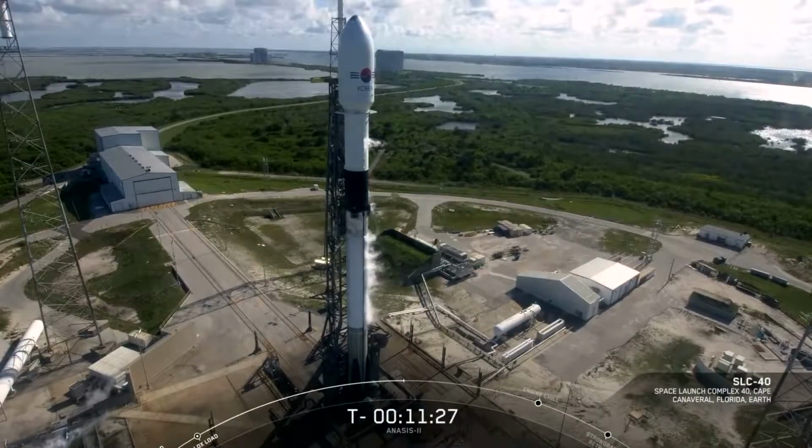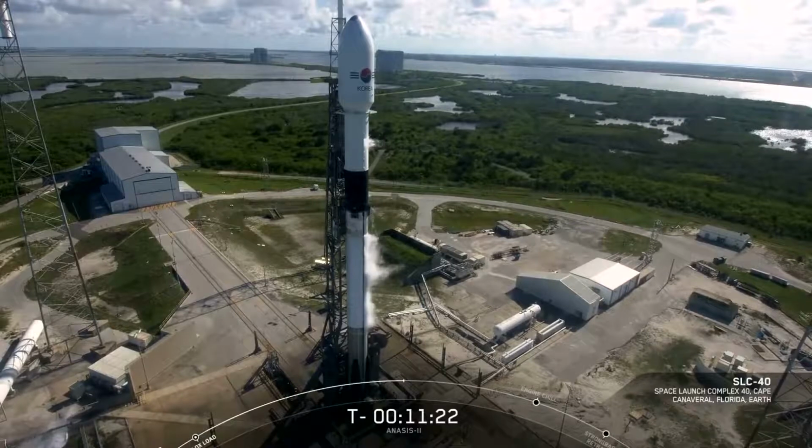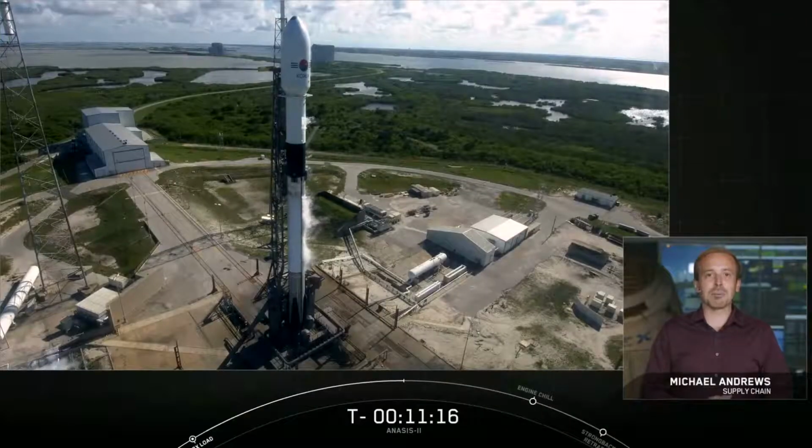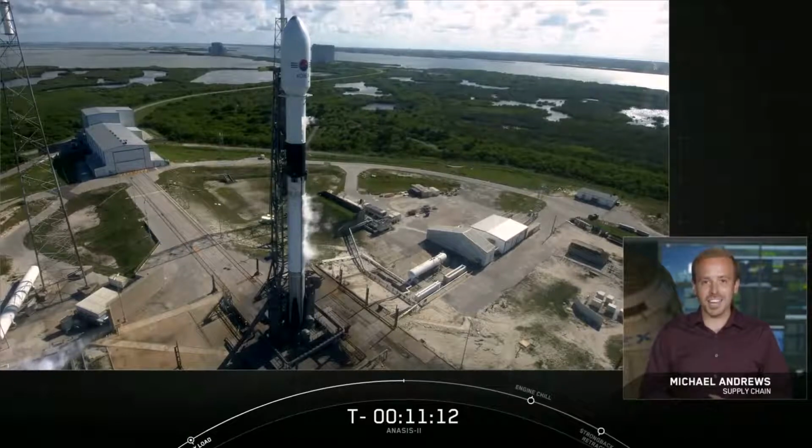Good afternoon. It is Monday, July 20th, and on your screen is a live view of the Falcon 9 rocket as it awaits its 5:30 p.m. Eastern Daylight Time launch from Cape Canaveral Air Force Station in Florida. My name is Michael Andrews, and I'm a supply chain supervisor here at SpaceX. And welcome to our webcast coverage for the ANASIS-II mission.